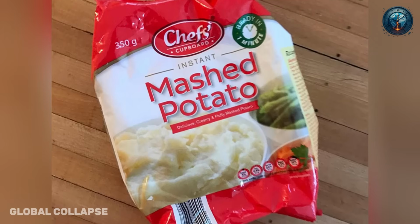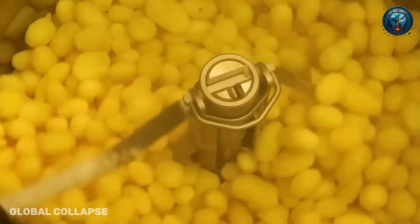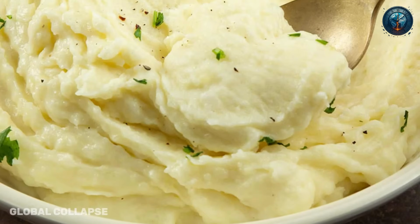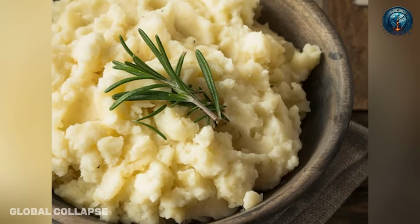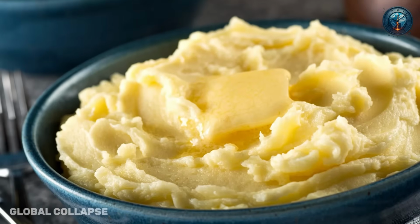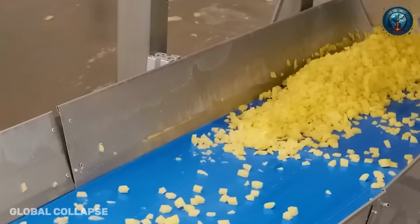The process begins with cooked potatoes that are aggressively dehydrated into flakes or granules. This industrial drying process wipes out the natural texture, taste, and a significant portion of the nutritional content. What's left behind is a base so hollow, it has to be rebuilt using lab-engineered ingredients to recreate the rich consistency people expect. Manufacturers rely on a complex cocktail of additives, preservatives to fend off spoilage, flavor boosters to simulate a buttery taste, and emulsifiers to keep everything smooth and uniform.